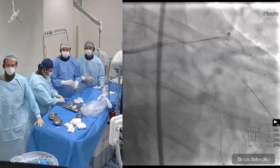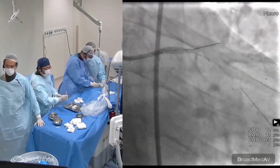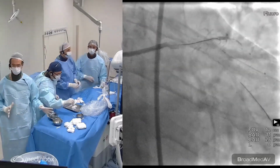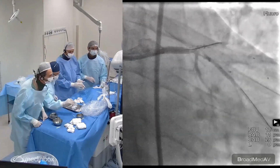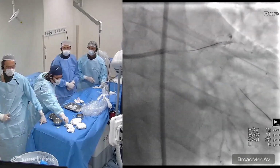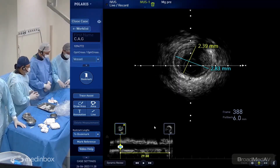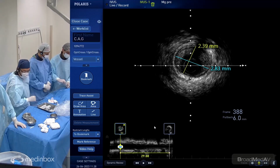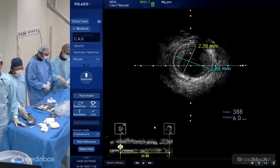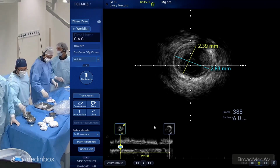So this is the way to do QCA using the guide wire. This is a very practical tip. And if you don't trust exactly the IVUS measure, how was the IVUS measure? The IVUS measure is 29.88. Can you have the IVUS on the screen, please? You can see the IVUS measure now. Perfect. So if you look at the extension by IVUS, it's 29.88, so 30 millimeter length. And now, can you bring back the angio, please?